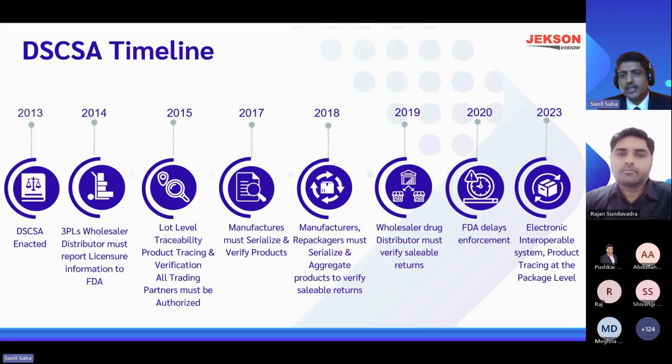And today, as I talked about the regulation mandate which was there for 27 November 2023, it says this information should be available at the package level and be electronically interoperable. It means individual package level information should be available in the entire supply chain. So everybody who's handling this product in the supply chain should be able to share this data, and the current status of the data should be available.